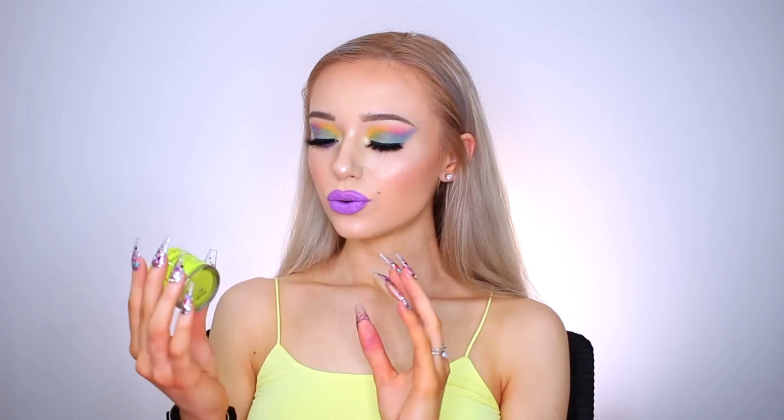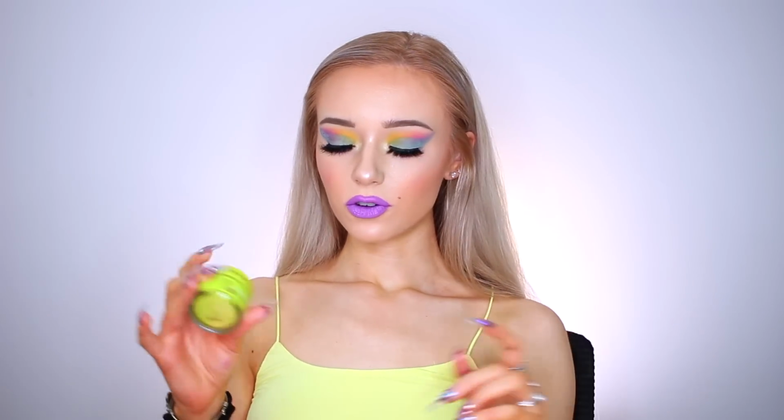For the lip scrub, obviously there's not a lot to review because it is just a lip scrub, and it's the same as all the other ones, but I do really love the flavor of this. I love pineapples so much. They are one of my favorite fruits, and I love it especially on pizza.